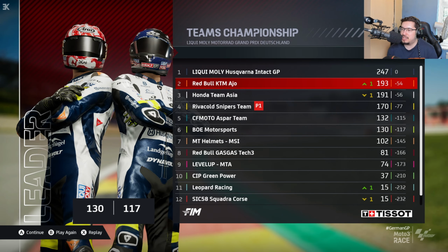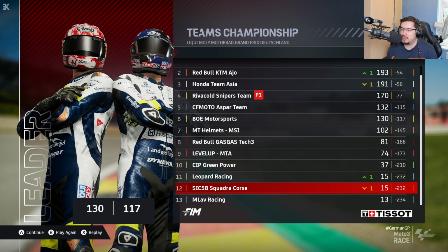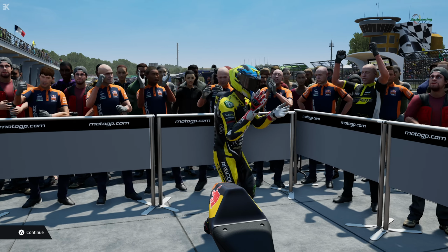So in the team's championship, again Varna, that lead does barely change, does it? So the lead is 54 points ahead of Red Bull KTM, this time after victory today, ahead of Honda Team Asia now in the team's standings. Further down the order there, part up to 11th as well, ahead of Sync 58, with MLav in last.